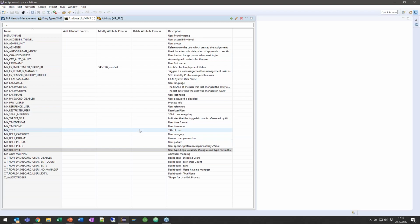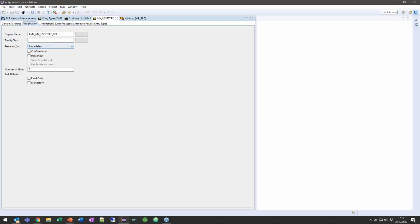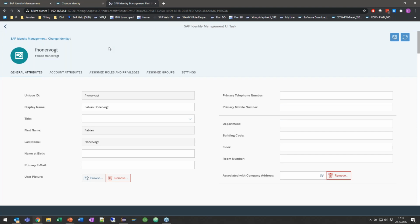If we now jump into our Eclipse, I can select the attribute MX user type, go to the presentations tab, and here you see the presentation is single select, which is a drop down. If I change it to radio button, for example, and save it, just refresh our WebDynpro UI, and you see it's changed to the radio buttons. The same as in the Fiori UIs. You don't have to do any code changes.